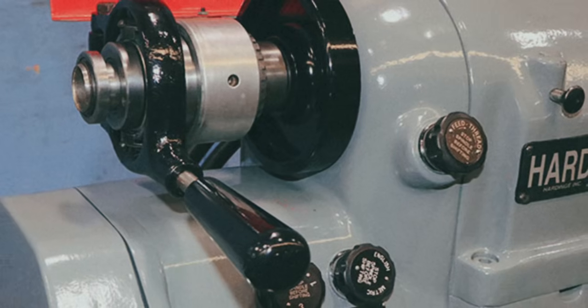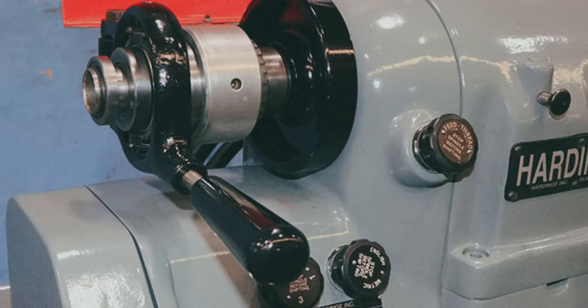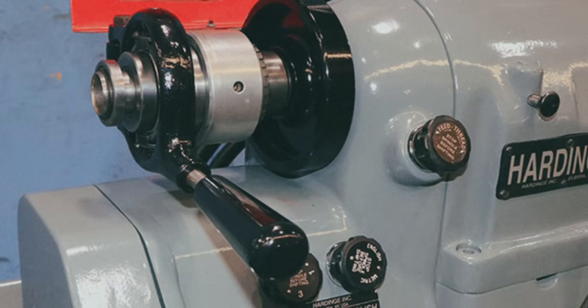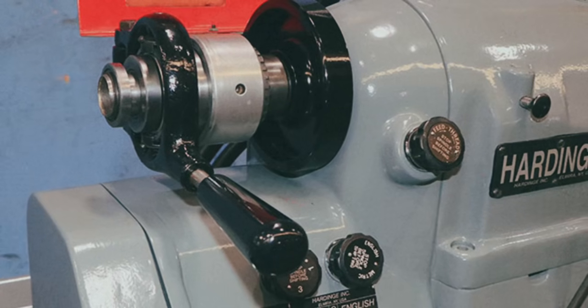Worse still, the Grizzly G0709, $1,500 import sensation flooding eBay for hobbyists dreaming big. Gray iron bed, painted glossy, looks stout until you feed 440 bar stock at 800 RPM.